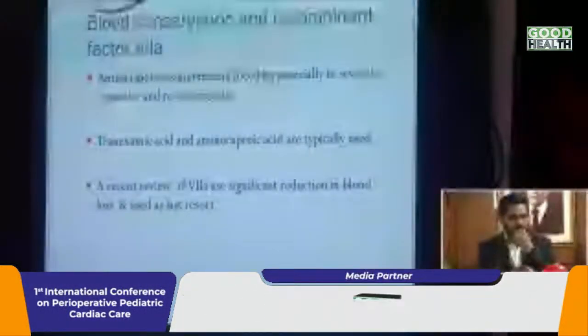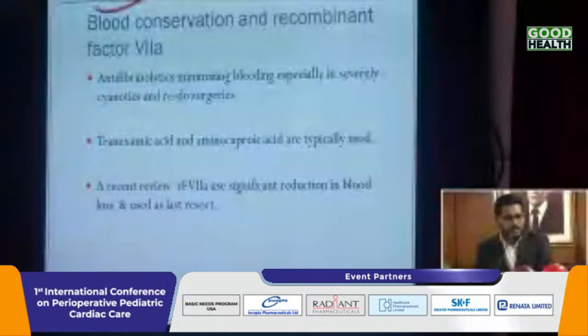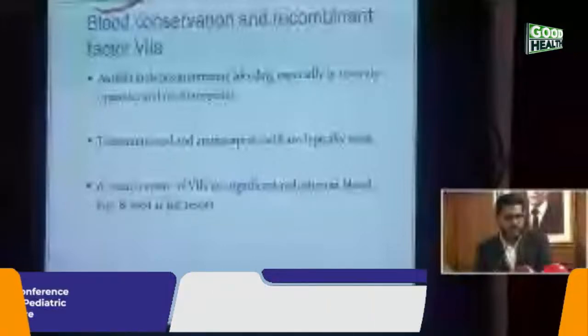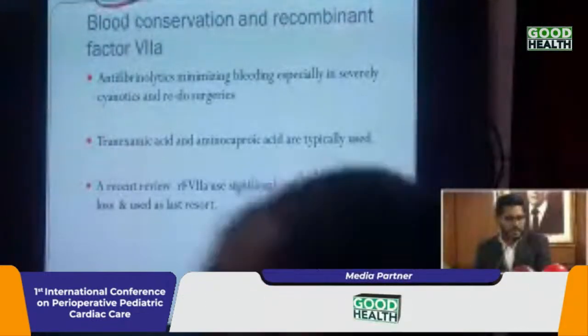Blood conservation. Antifibrinolytics minimize bleeding, especially in severely cyanotic and redo surgeries. Tranexamic acid and aminocaproic acid are typically used. In a recent review, recombinant factor 8 showed significant reduction in blood loss, but it is the last resort.